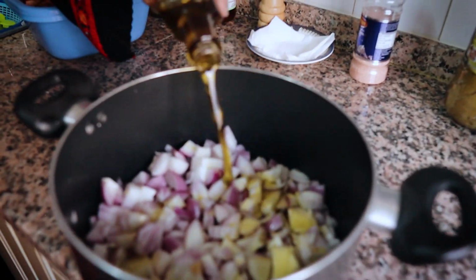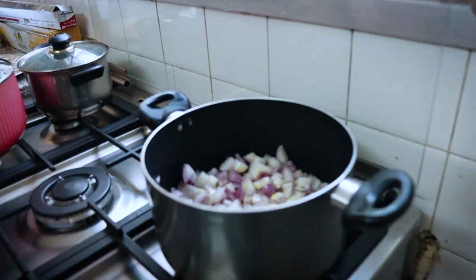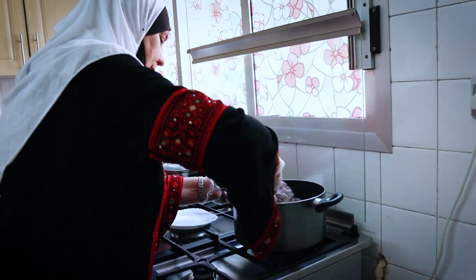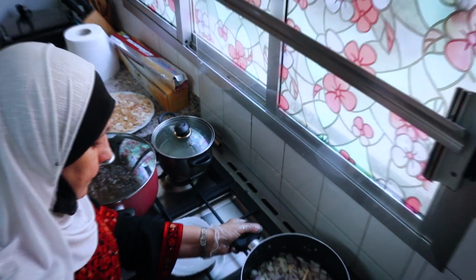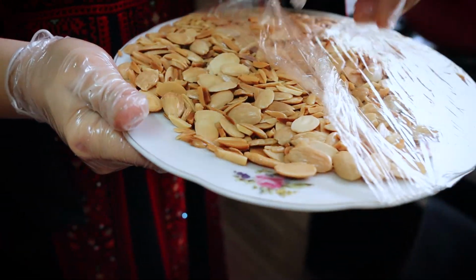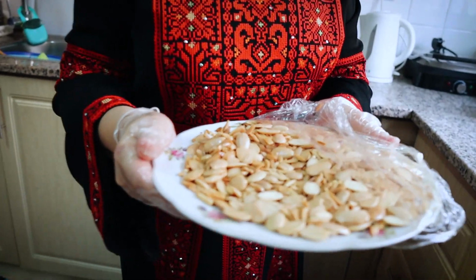Wow, good amount of olive oil going in there. Amazing. So it's gonna be 30 minutes until it gets to the way we want it to be. There's a little bit of stir, make sure it gets covered in that beautiful olive oil. Oh, amazing! That's fantastic. So that is almonds, chopped up with olive oil, and they've been fried. Oh man, that is beautiful.